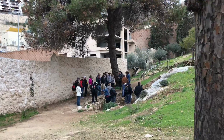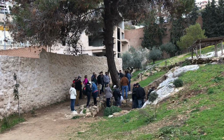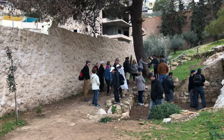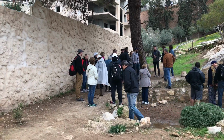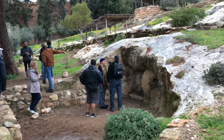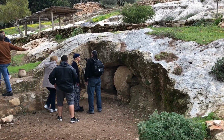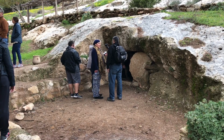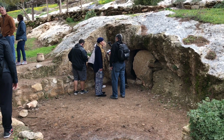Tombs, when a loved one was deceased, they would typically be buried in the ground if they were from a poor family. If they were from a more wealthy family, they would be embalmed and placed inside of a limestone tomb that would have been carved out. And they would have been left there for about a year until their bodies decomposed.